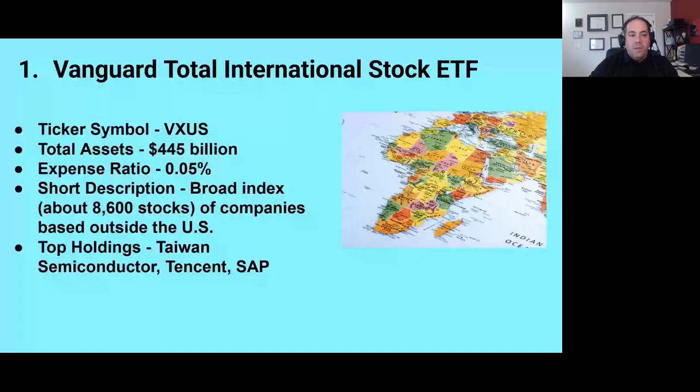So let me go ahead and share my screen real quick. So let's start with the most basic of these. There's 6 on this list altogether. The first one I'm going to talk about, and Vanguard has more. These are just the ones that I would say most apply to everybody. They have some more specific ones, like very regional specific.